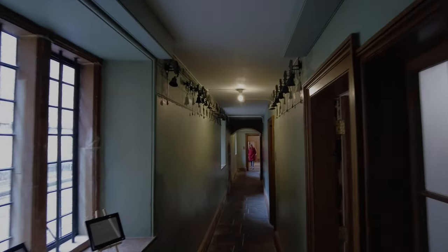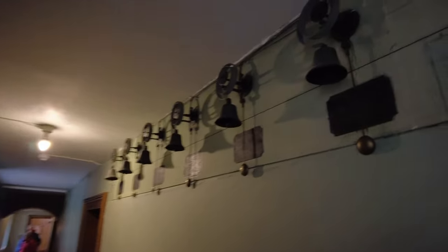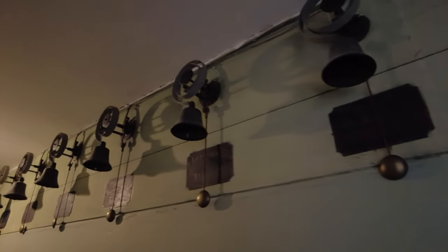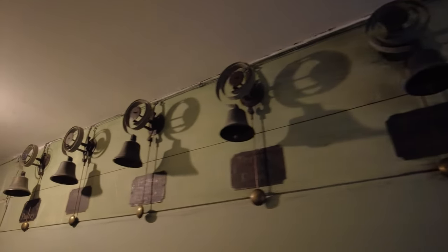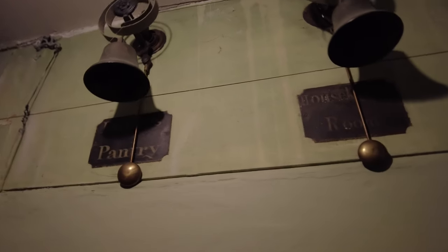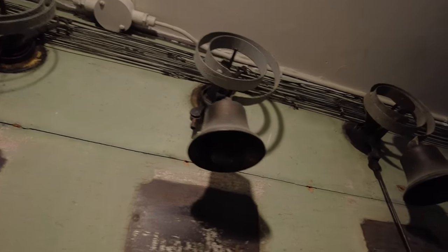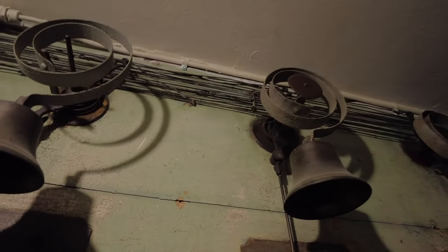This is interesting. This is the bell's passage, and as you can see up here, you've got the bells that would have alerted the butler and the servants to whatever room needed service. Room service. So they knew what room it was. You can still see all the wires above that that would have pulled the bells to ring.